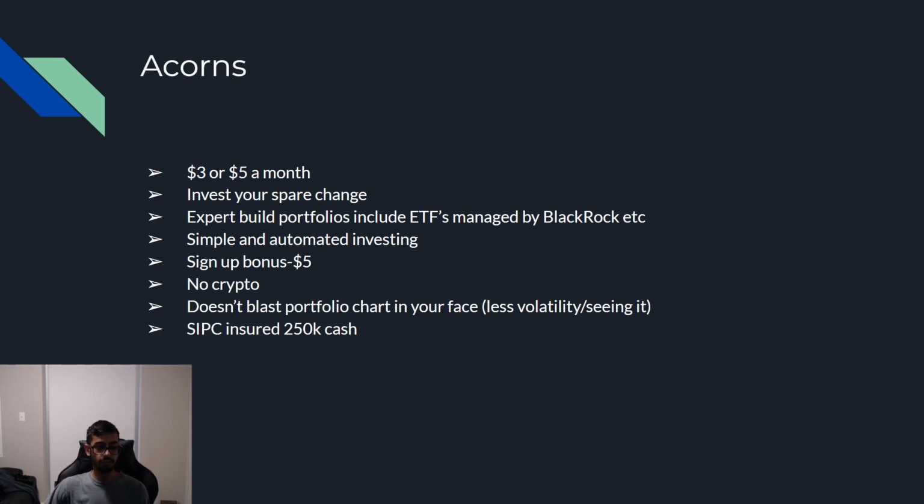Acorns does charge $3 or $5 a month. They're able to invest your spare change, which is really cool. So if you, let's say, buy Chipotle and it ends up being $10.30, they'll round it up and invest that 70 cents for you. So you can invest very small amounts at a time. They have expert-built portfolios, including ETFs managed by BlackRock, etc. So it's very set it and forget it.